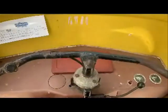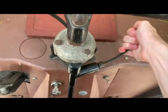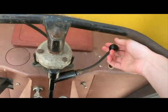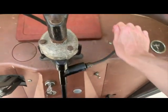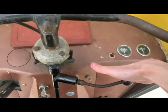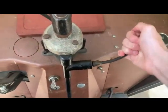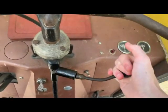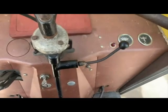I'm going to grab my tripod. The transmission is actuated. So up and forward is reverse, back is first gear, down and up is second, and down and back is third, or overdrive. So, again, reverse, first, second, third, middle is neutral.